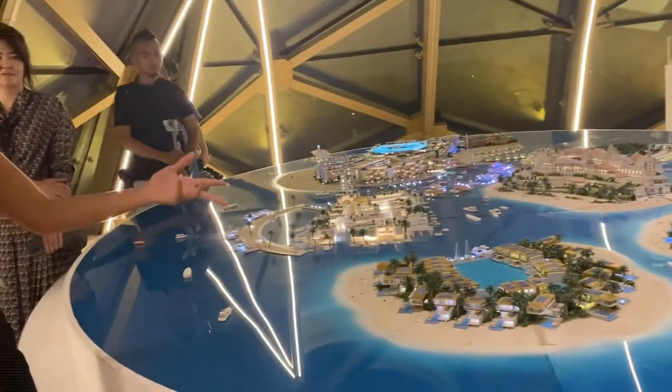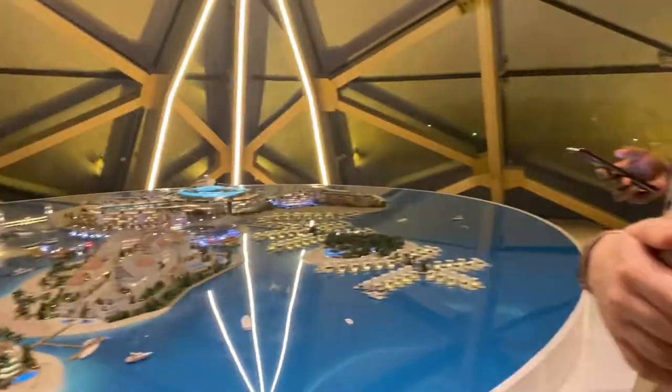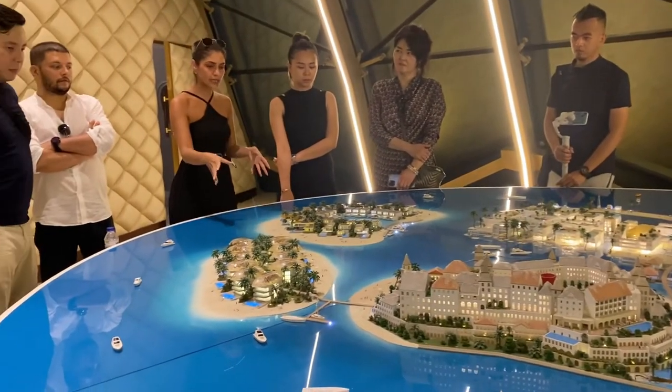Okay, these two islands here, they are private: the German island and the Sweden island. So no one can come here and stay on these islands. Just who buys these islands can come here. But they can use all the islands that they want, they can enjoy the island. But these two are private, so no one can come here.